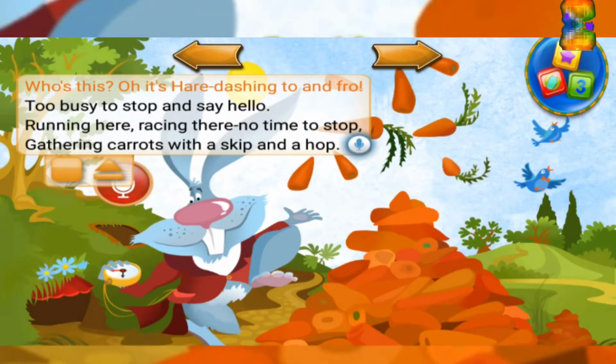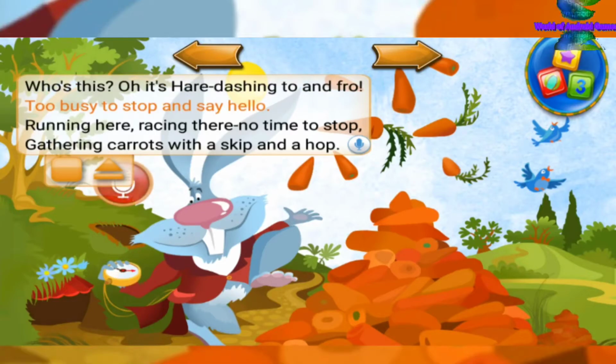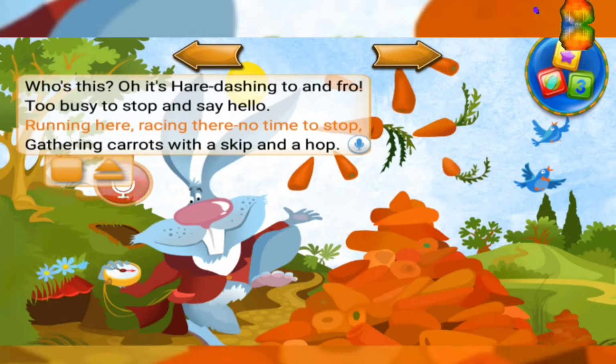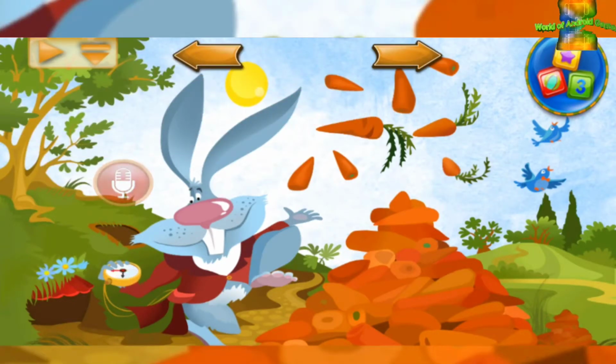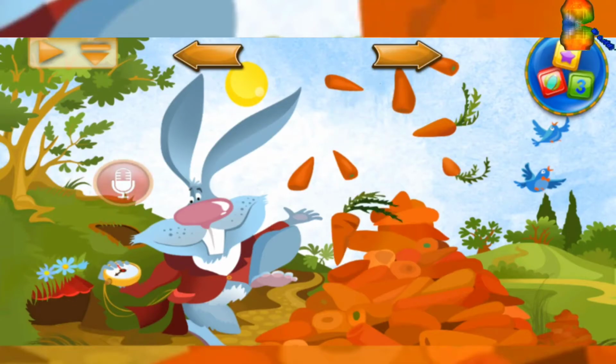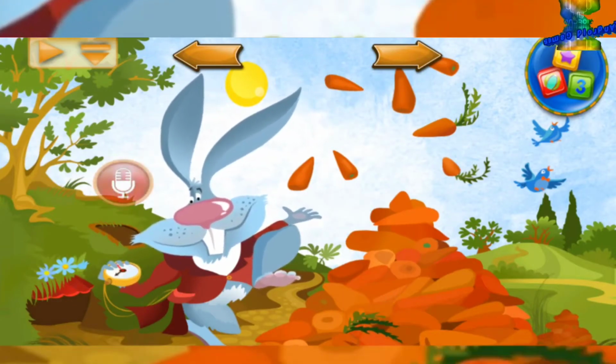Who's this? Oh, it's Hare, dashing to and fro, too busy to stop and say hello. Running here, racing there, no time to stop, gathering carrots with a skip and a hop. Tap the recording button beside me to record my voice.